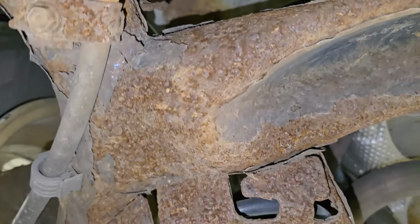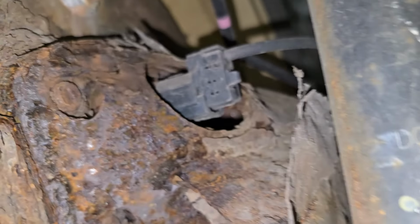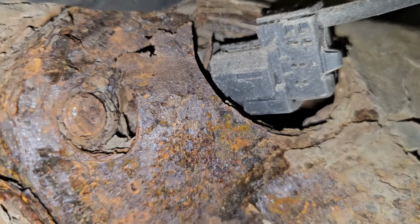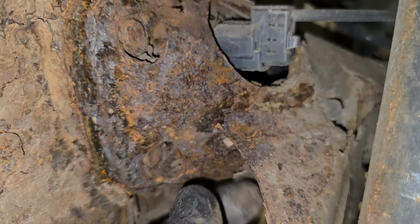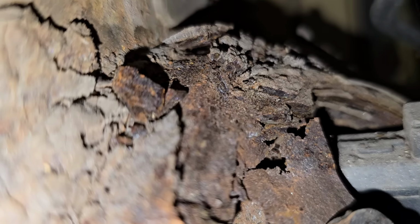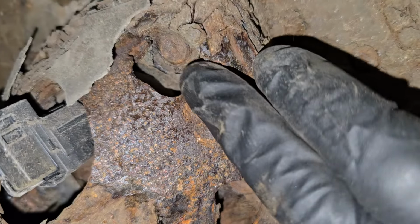So meow, here's the elephant. This is a big ass elephant. Why? Well, we got a failure for state inspection here. Look at this. Look at all these flavor chips that are just falling off of it. This beam is most definitely compromised. And that's not even the worst side. Here's the really, really bad side.